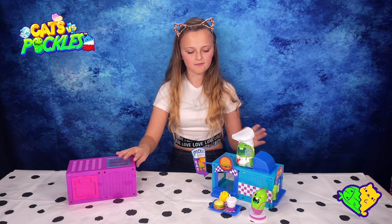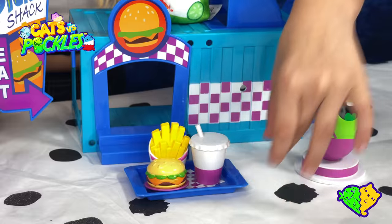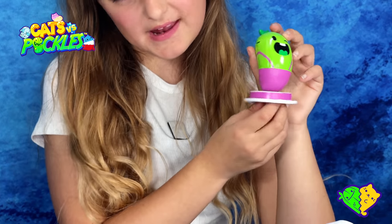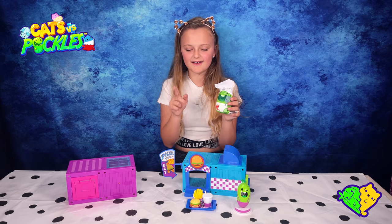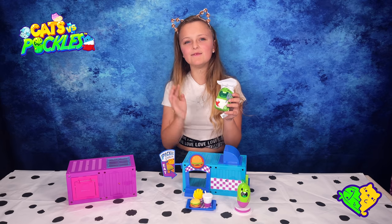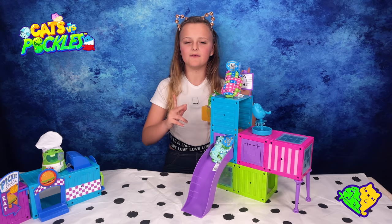Now, let's see what's in our pickle shack. A tray of cute little foods, a pickle statue, and another exclusive pickle. What's his name? Dilbert. Right, Dilbert. He comes with his own little restaurant and his own little chef hat. It is adorable.